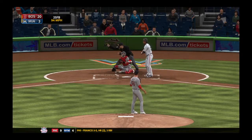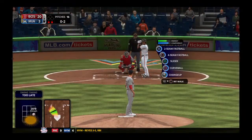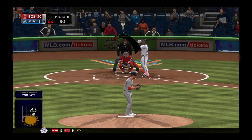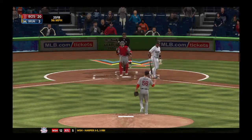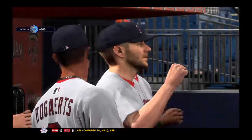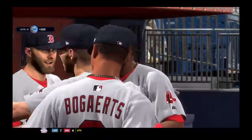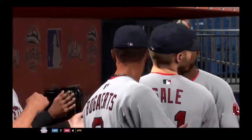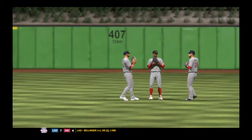Good pitch as this is swung on and missed, and now they're down to perhaps their final strike of the evening. Thought this middle of the order might give him a fight and put up a little bit of resistance, but swing and a miss. He struck him out, and that'll do it here as the ball game is over. Well, that wasn't exactly a nail biter, but it's always nice when you can get an offensive explosion like that and save your closer for another day.